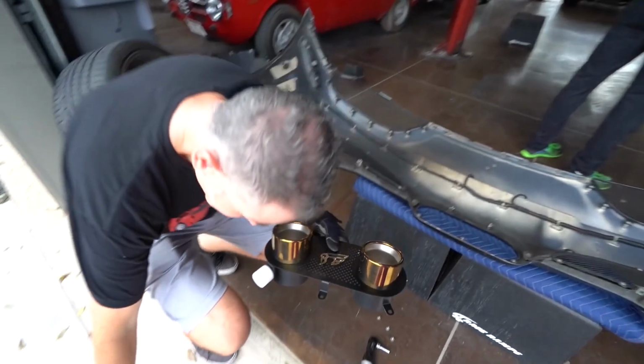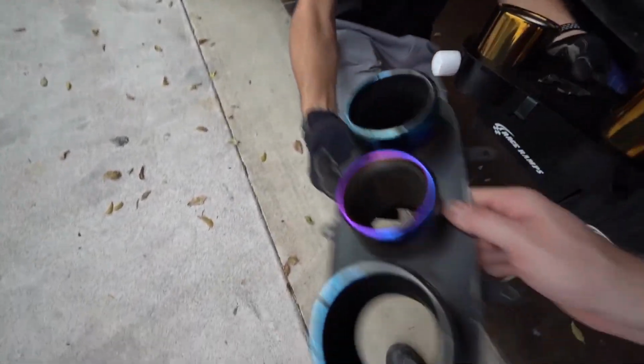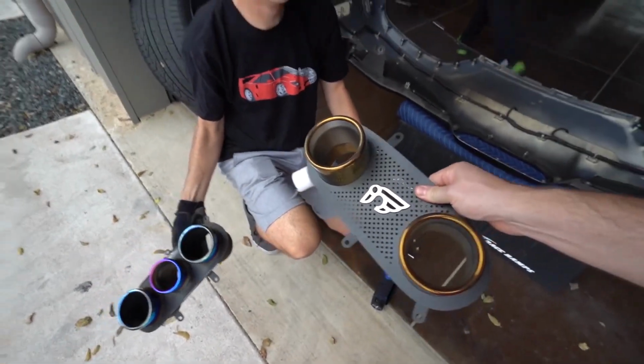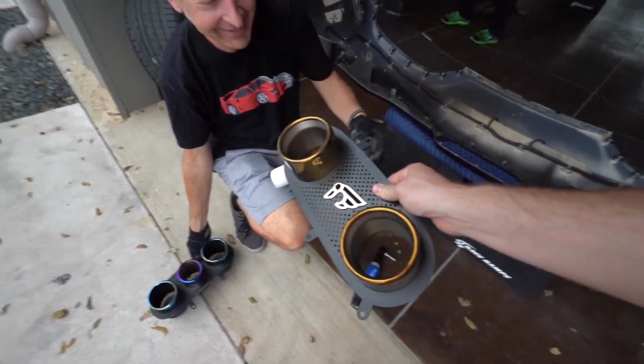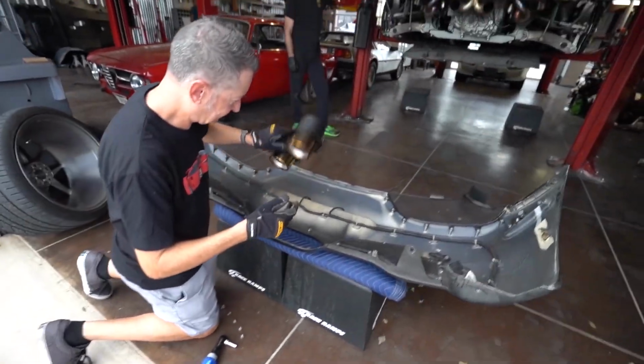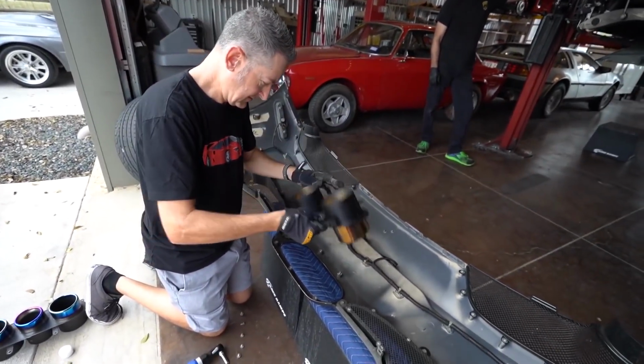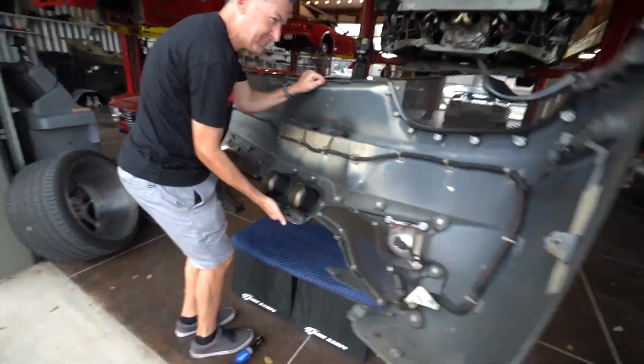It's so much lighter. No way, feel that. Feel how heavy that is. Okay, that's pretty heavy. Feel that. Oh my god! This weighs nothing. Wow. That's kind of surprising. That's like 2 pounds difference. Yeah. On a 3 pound part. See this?